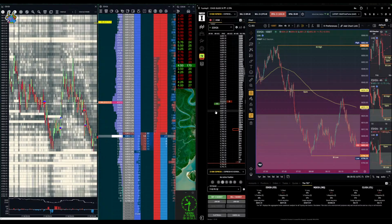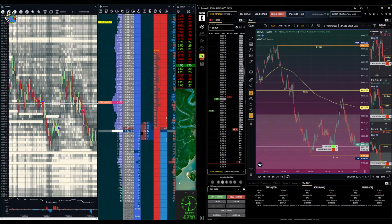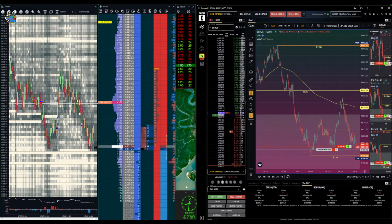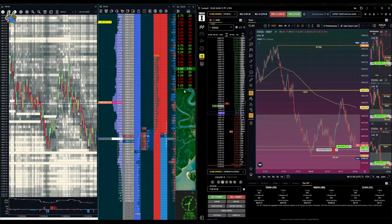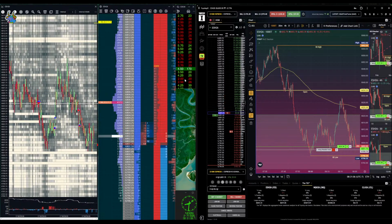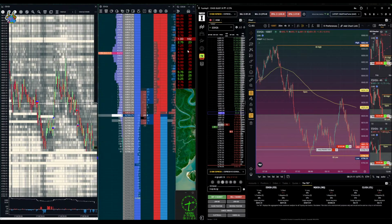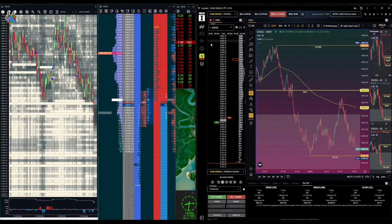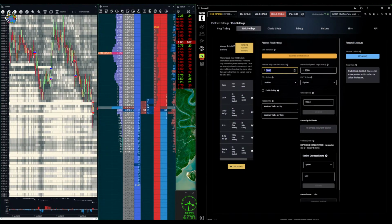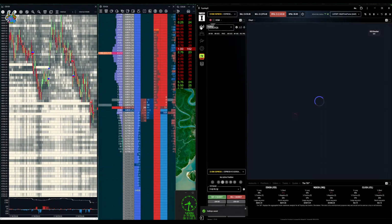Just one little nuance to keep in mind: is today a large opening range in the S&Ps? Yes, somewhat compared to the last time it happened. It's a little bit smaller, but still somewhat meaningful. The NASDAQ as well. Here's the NASDAQ. So there's our initial balance. The last time it happened was here. And just here, we can get a closer look at this.